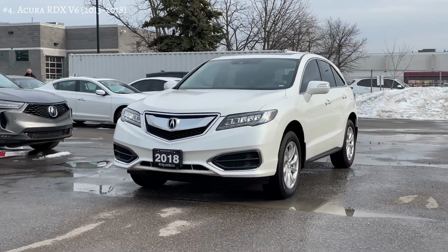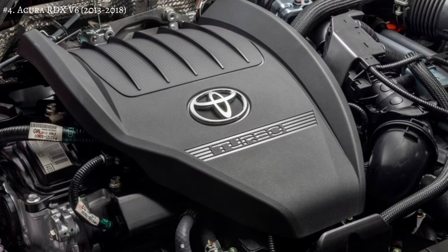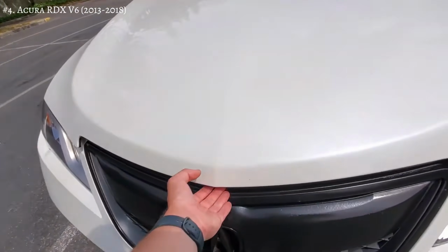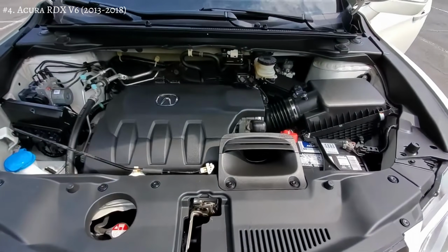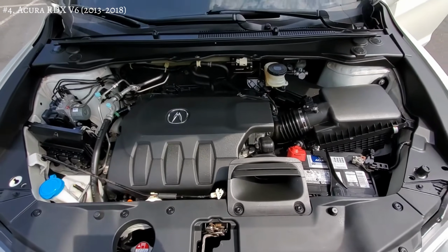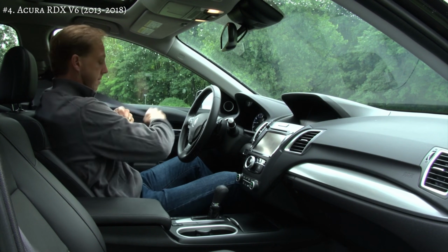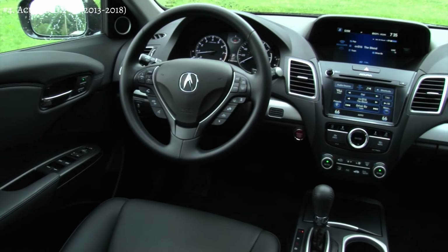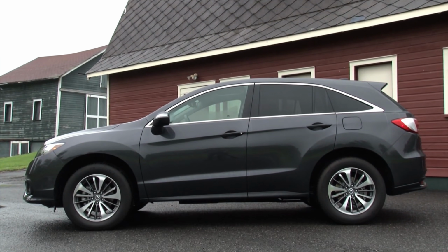Most modern compact luxury crossovers feature high-strung 4-cylinder turbo engines that are expensive to maintain. But during this golden era, Acura dropped a massive, naturally aspirated 3.5-liter V6 straight out of the Honda Accord, right into this compact luxury frame, matching it with a dead simple, ultra-reliable 6-speed automatic transmission. This vehicle flies completely under the radar.